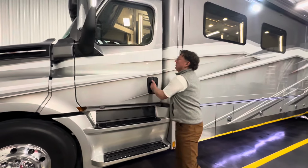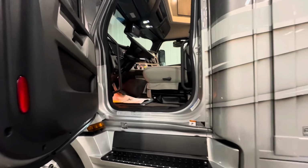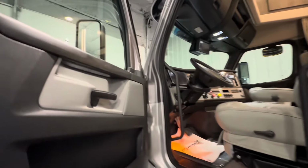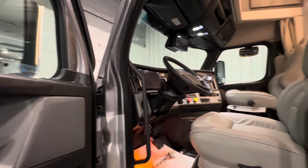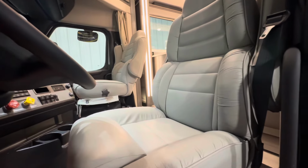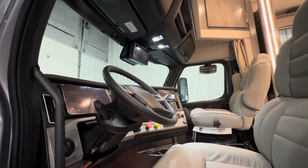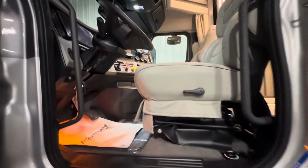Very easy cab entry. I really don't go through too much on the cabs themselves. This does have the Villa seats. They are heated. They removed the Sears or National seats and put these Villa seats in. They're better than what was in the past. I still prefer a seat built for a truck.